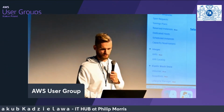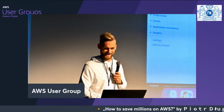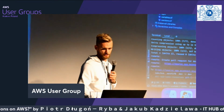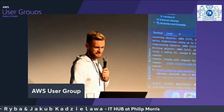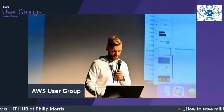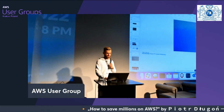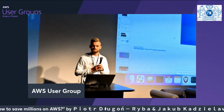Can you explain briefly how this solution is better or different from using scheduled actions in auto-scaling groups? It's better because you don't use auto-scaling groups in every case. You can use, for example, an EC2 instance. You can have an EC2 instance in your environment, and based on the auto-scaling.